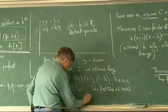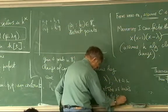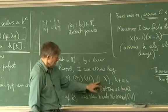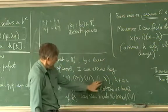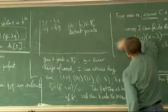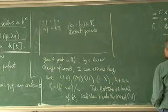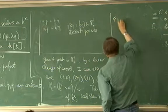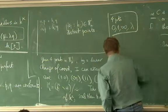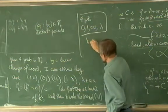Scale them to make the third one be (1, 1). And then the fourth one has to have non-zero coefficients in both, because otherwise it would be equal to one of those, and so it has to be of this form. This argument is used again and again in projective geometry. It says roughly that 4 points are 0, 1, infinity, and lambda, and lambda is a cross ratio. The lambda then can't be changed. Lambda is the cross ratio.